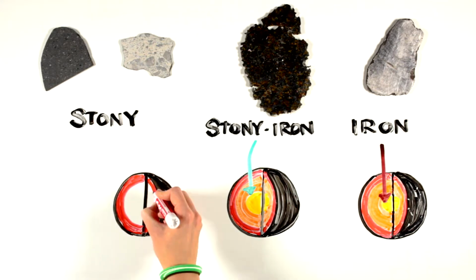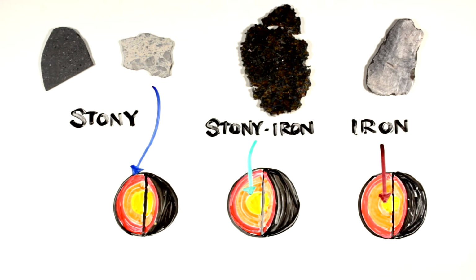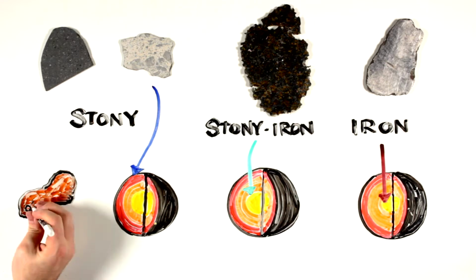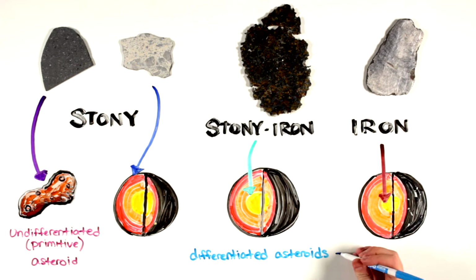Stony meteorites, called achondrites, are outer layers of asteroids, separated or differentiated from other materials through processes on asteroids such as melting. Other stony meteorites are called chondrites. They have never been processed and stayed as original material for 4.5 billion years.